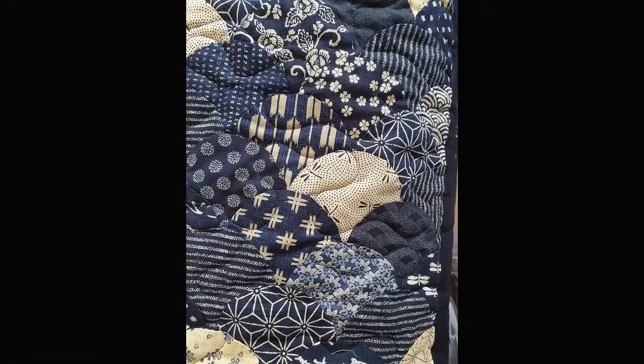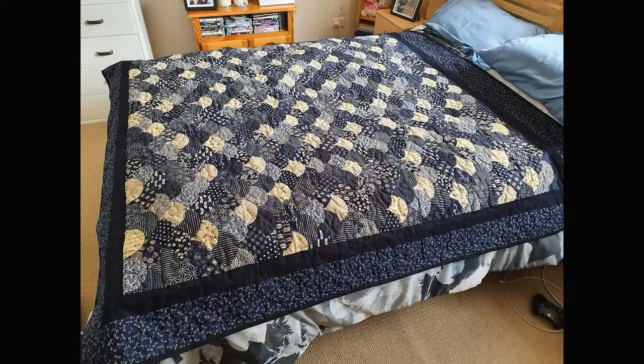The inner border was then attached and the entire quilt was sent away for quilting. On its return, Shelley attached the other borders and the final hidden hem on the edges of the outer border was hand sewn to complete the project. The quilt is approximately 1600 by 1600 and took many hours to complete. I hope you like it.